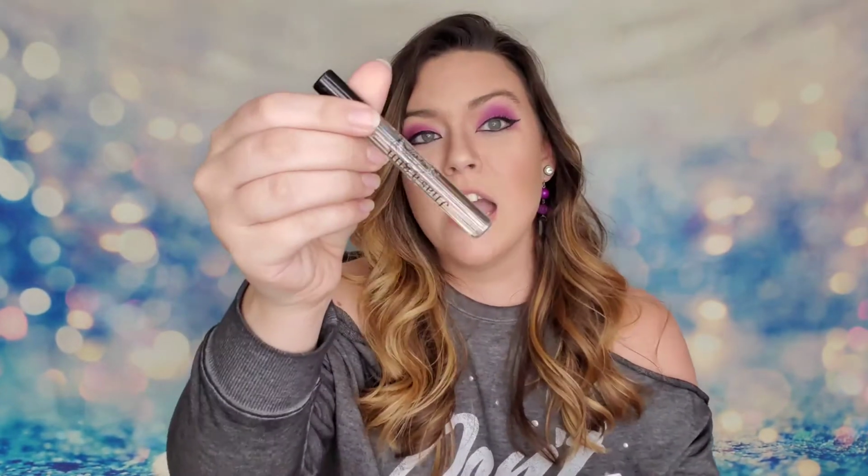The next thing that I have is from Juliet Has a Gun, but this is Lipstick Fever. So is it lipstick or is it a perfume again? Because Juliet Has a Gun is a perfume company. Oh yeah, so this is a perfume. So the perfume we got is Lipstick Fever then. And this one is 5 mL of product.